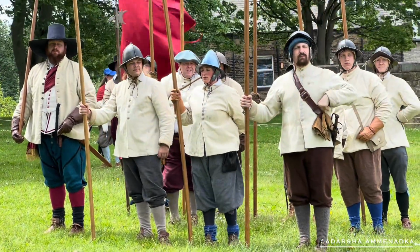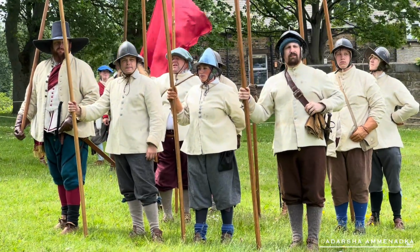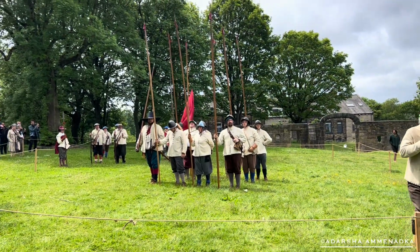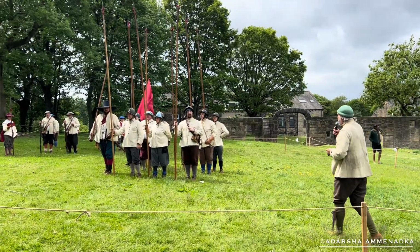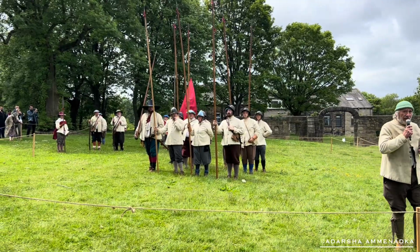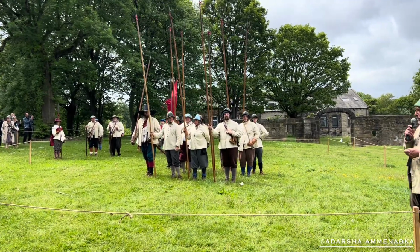A pike is 14 foot. These are 14 foot steel-tipped pikes. The tip is the only bit of steel. There are strips of metal coming down the side, there to stop nasty, horrible cavalrymen chopping the end off. They're called lanyards.